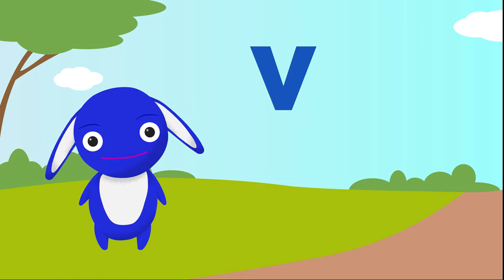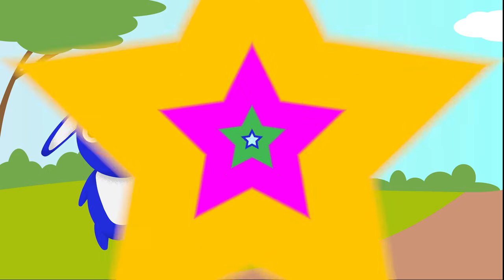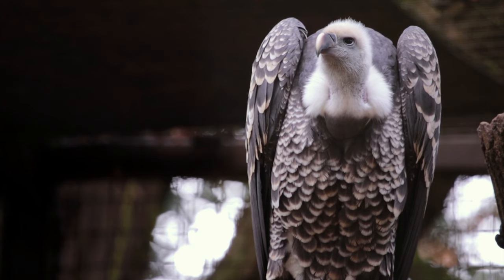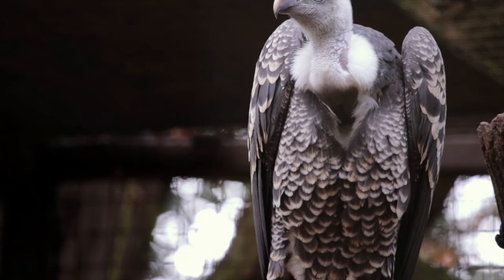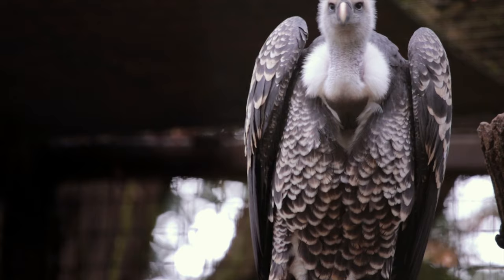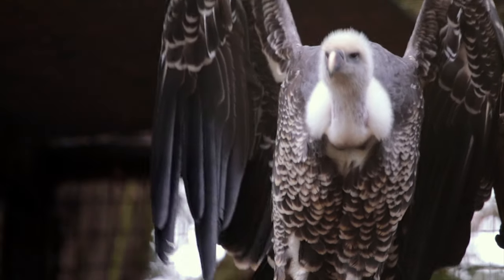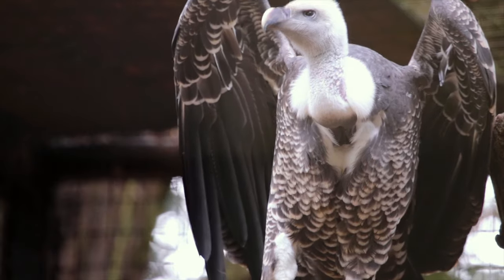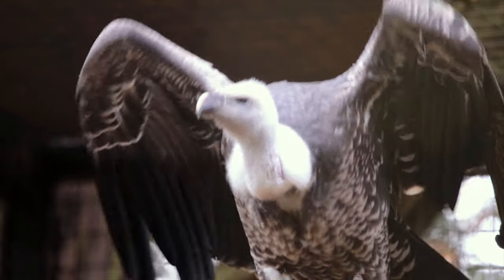V is for vulture. Vultures are carnivores, which means they eat meat, and they're scavengers, which means they don't kill the meat they eat. Vultures actually play an important role because they clean disease out of the environment, and that protects other animals and people so they don't get sick.